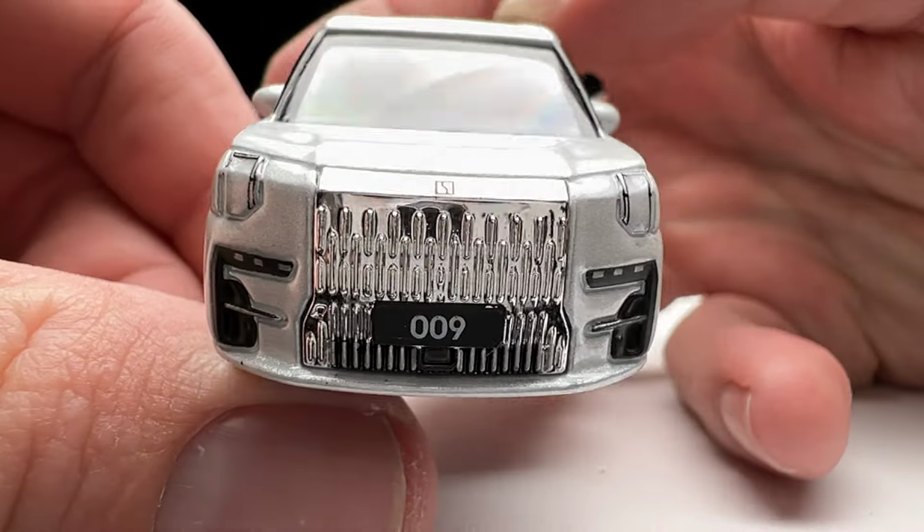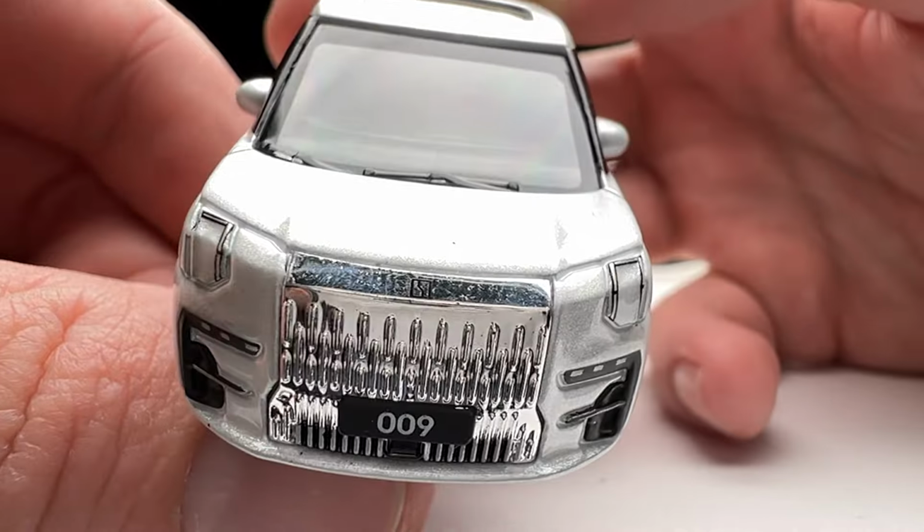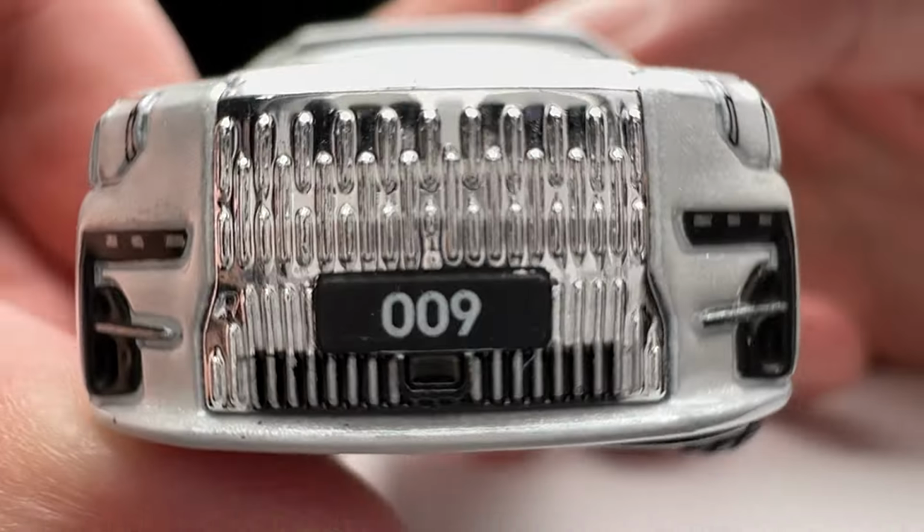I just opened it up. All right. That is kind of Jaws James Bond looking there.